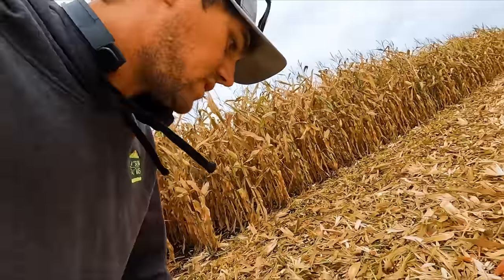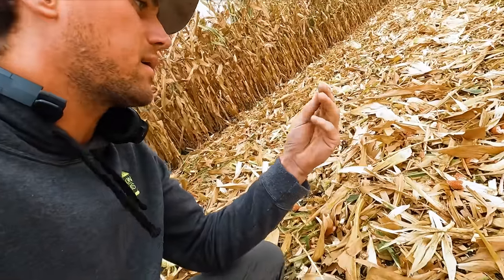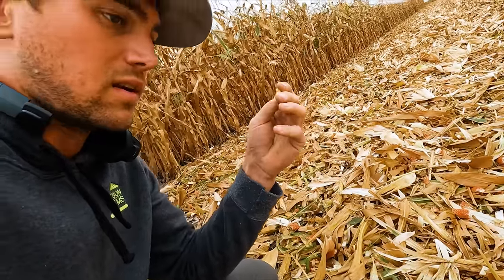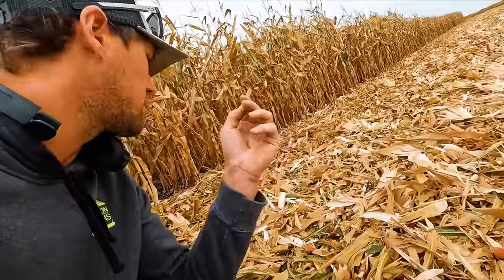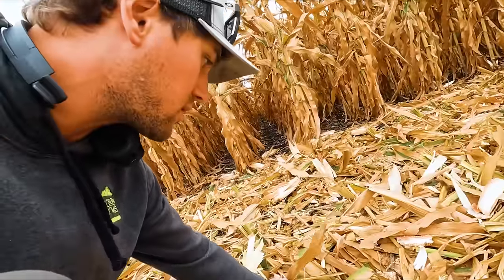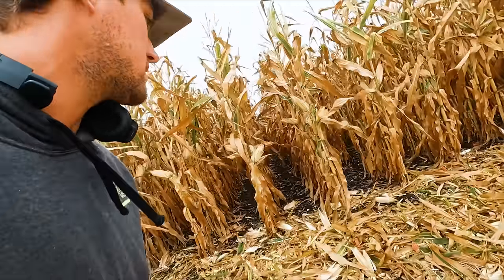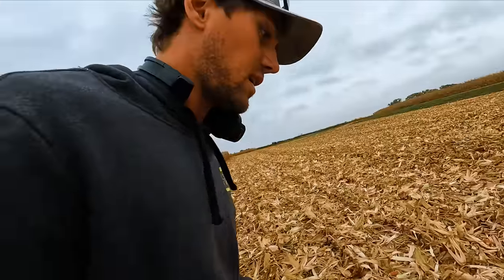What I don't like seeing is with this higher moisture corn, I'm seeing stuff come out of the back of the combine. Now I don't know why, and I'm not satisfied with it because it's definitely out here. There's definitely corn here, and it's laying on top of the trash, so it's not head loss.